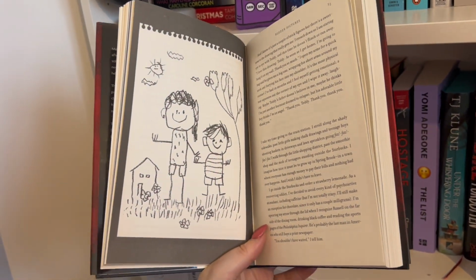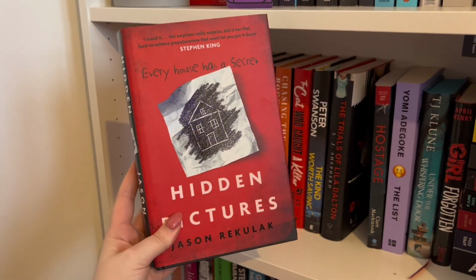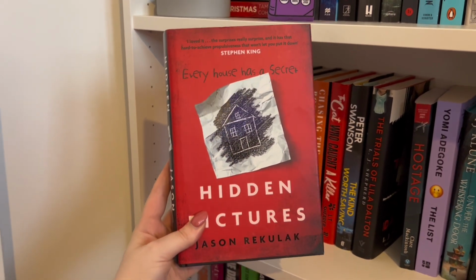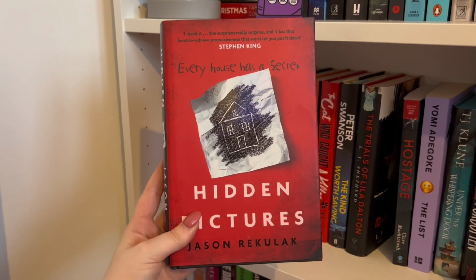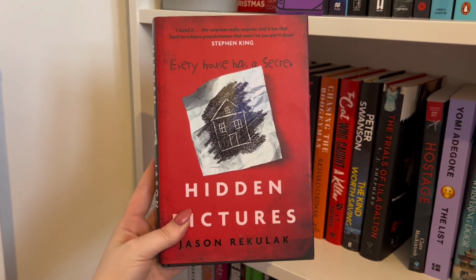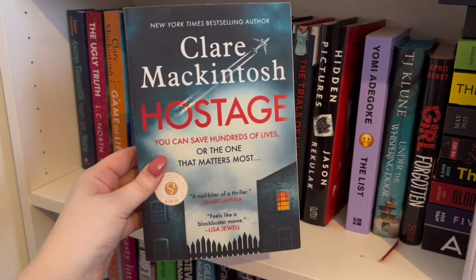It also has the most insane drawings inside because it follows a little boy, Teddy, who has a new nanny. Teddy likes to draw pictures, however they get a lot more darker and a lot more creepier as the nanny continues working with him, and it turns out the house has a lot more secrets than she originally imagined. Oh, so good. I have a signed copy of Claire McIntosh's Hostage.